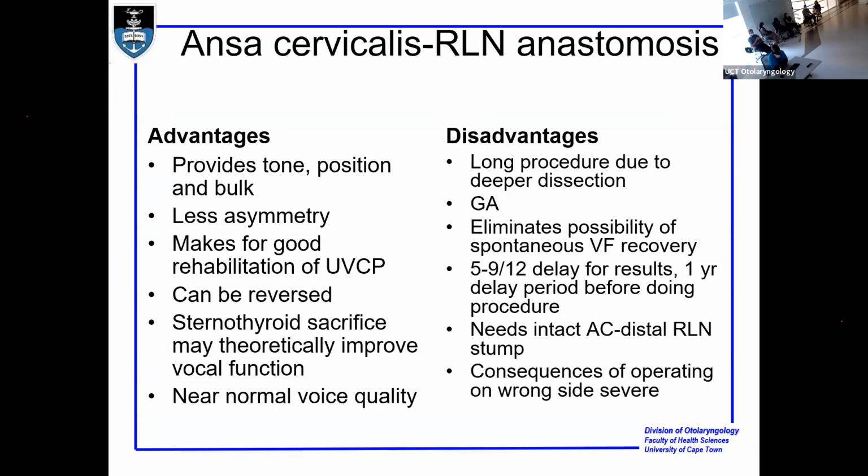However, the disadvantages are that it's quite a long procedure due to the deeper dissection that is needed. And the patient has to undergo general anesthesia. And once you do it, it eliminates the possibility of a spontaneous vocal fold recovery. So you've actually taken ownership of the recurrent laryngeal nerve by doing this procedure. And the results take some time to see in terms of improvement of voice quality, about 5 to 9 months of delay.